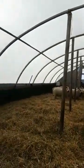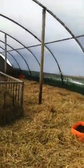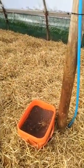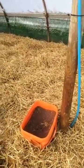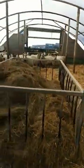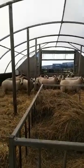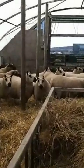So in this section of the tunnel is where all the sheep are that are going to lamb. This here, it's called a lick bucket, and I mentioned it last week. It's like a giant sort of lollipop, and it gives them all the good vitamins and minerals that they'll need. They have their big feeder of silage, and in the background, hopefully, you can see the Kerry Hills. Wonder if I can zoom in on this thing. Oh, I can. Look at that.